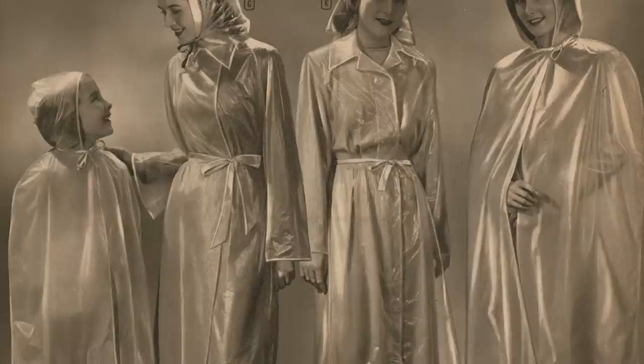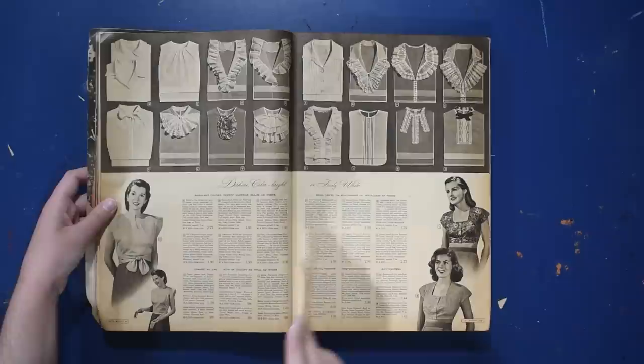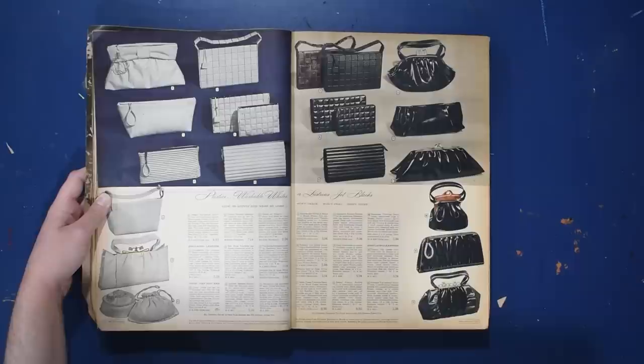Then we have, for versatility's sake, all of our dickies and necklines that can be worn underneath your jackets and fool them into thinking you have a dozen different blouses. Now, dangerously, here in 1946, the clutch handbags are just too good, in my opinion.